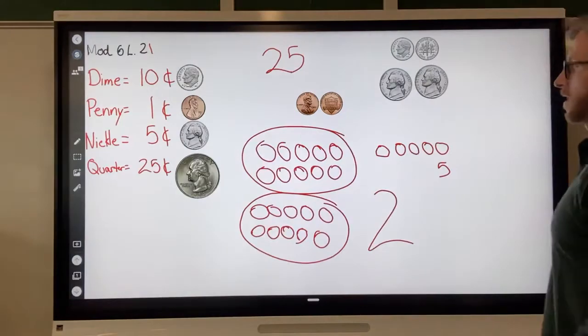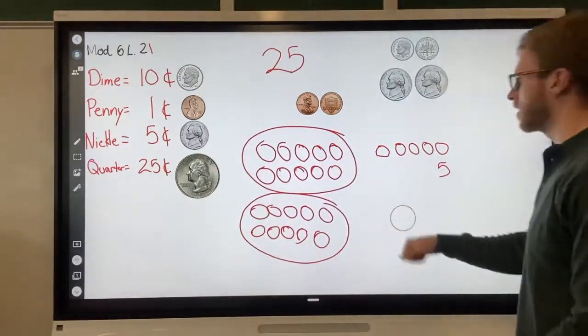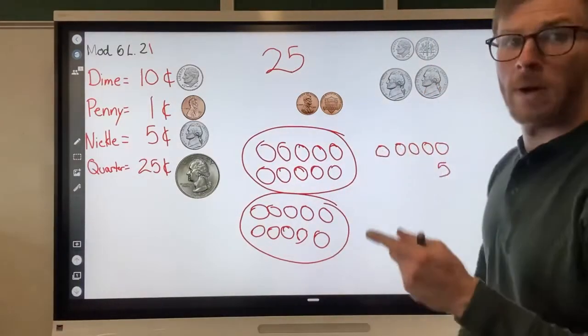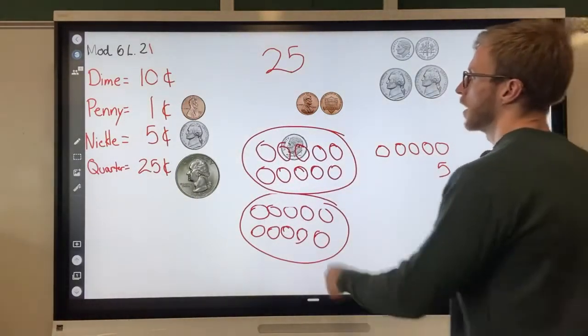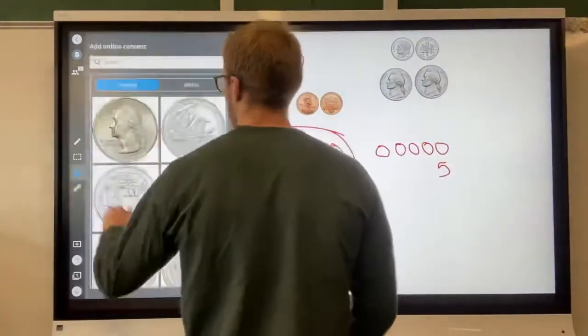Well, I don't know. Let's see. I drew 25 out here. I'm just going to start. Here's a 10. Well, which coin was worth a 10? Oh, my dime was. Well, this is a dime. So I'm going to put my dime right there. And then I have another group of 10 right here. Oh, I could put another dime right there.